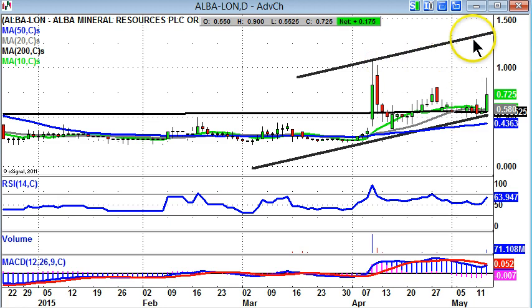Possible target here 1.4, 1.5 pence, which would be the top of the April rising trend channel, and the stop loss really an end of day close back below, say, 0.5 pence to give the share some leeway. Double bounce off RSI 50 over the course of May today, which is giving the shares positive momentum, as is the rising 50-day average at 0.43 pence. So looking more encouraging there at Alba.